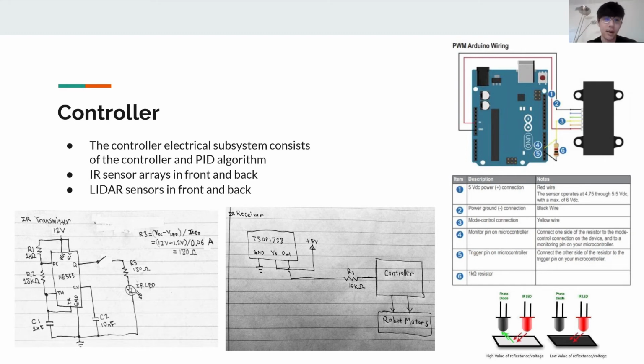of the white line. So that means, for example, when the left side's LED shines light onto the line, because the robot's moving off course, then the left side's photodiode will pick up IR light reflected off the line, and in response will slow down the left wheel of the robot. So the robot stops veering towards the right and goes back on course.